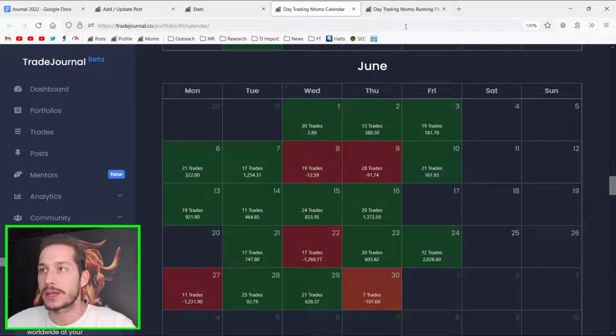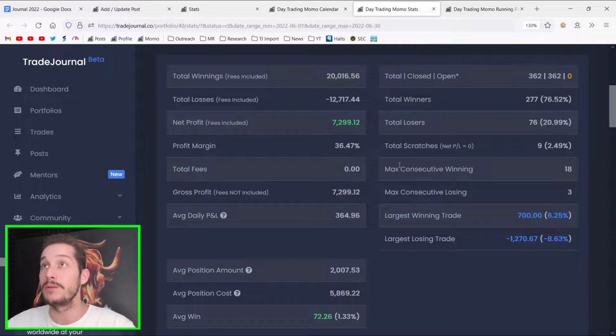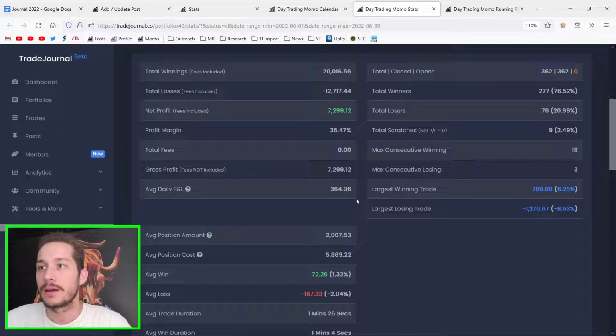So let's go ahead and check out what I'm actually up in June. I have not done that yet, so I'm actually kind of interested here. This is my day trading account stats for the date range of June. Scroll down here, and boom, $7,300. Not too shabby. I like it. All right, I'll take it.